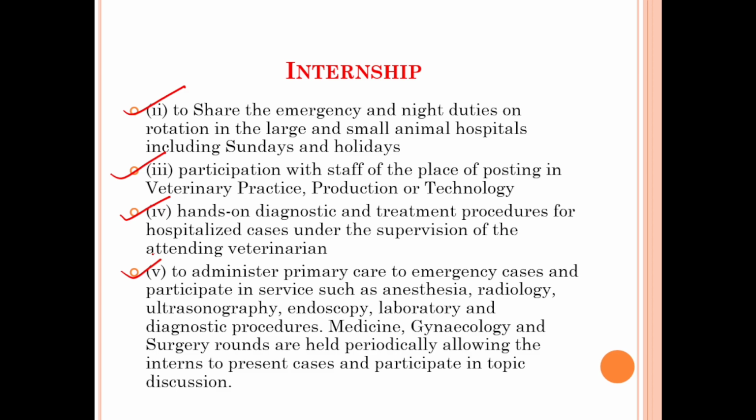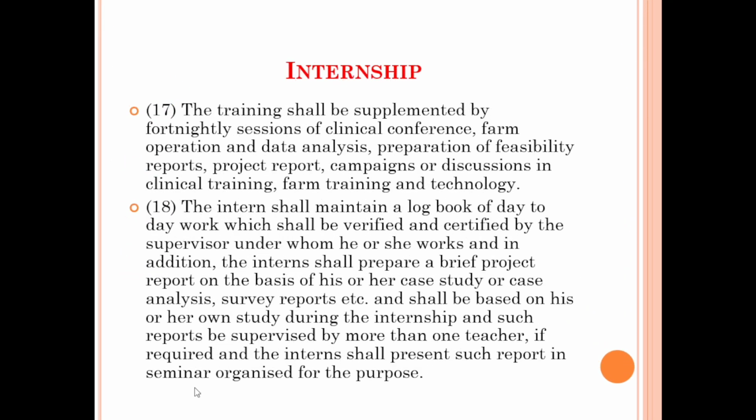The next one is to administer primary care to the emergency cases and participate in service such as anesthesia, radiology, ultrasonography, endoscopy, laboratory and diagnostic procedures. Medicine, gynecology and surgery rounds are held periodically, allowing the interns to present cases and participate in topic discussion.